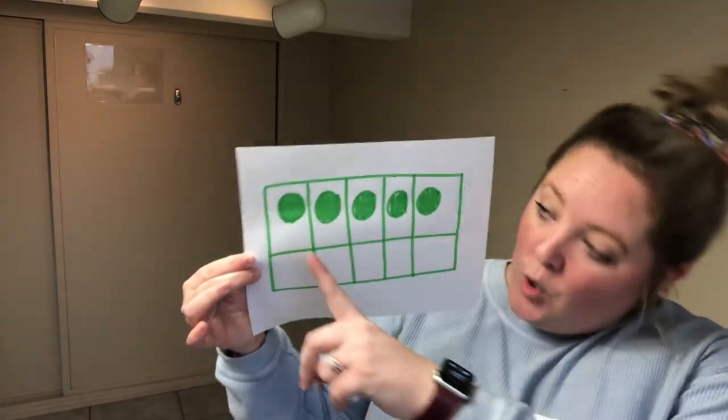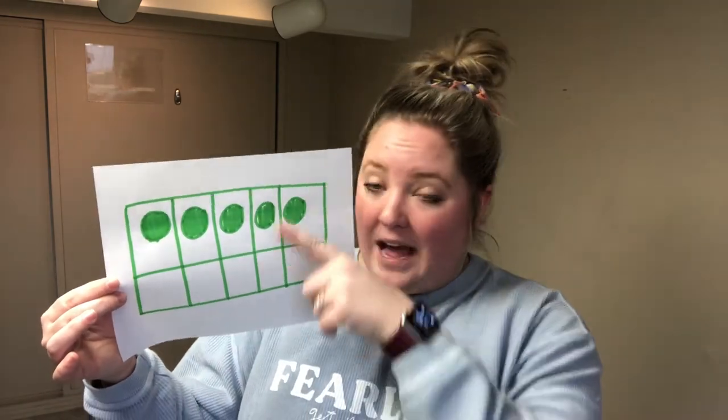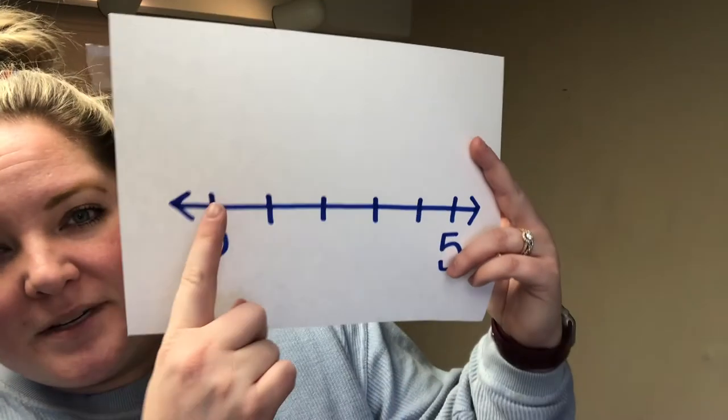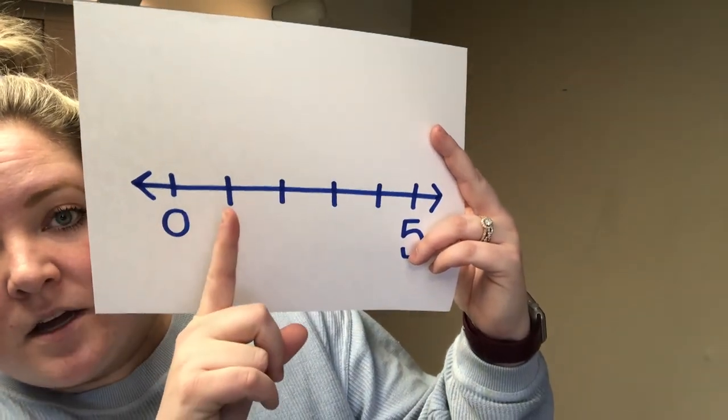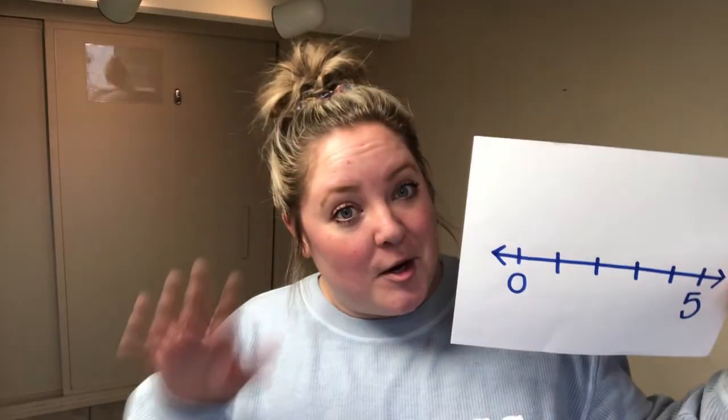This is one of my favorite ways to show five, and it's a 10 frame. One, two, three, four, five. We know it's five by looking at it because we see five full frames, five empty frames, five and five makes 10. So if only five are full, we know it's five. Another one I have, a nickel, nickel, nickel, thick and fat. You're worth 5 cents, I know that. Another representation of five. And we have a number line. As you can see here, zero, and then we have five tick marks. One, two, three, four, five. So a number line is another way to show five.